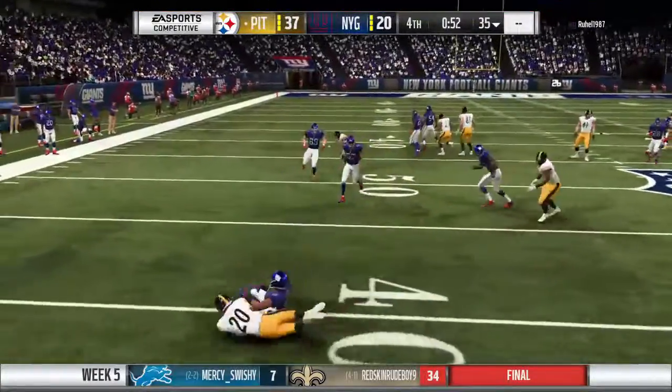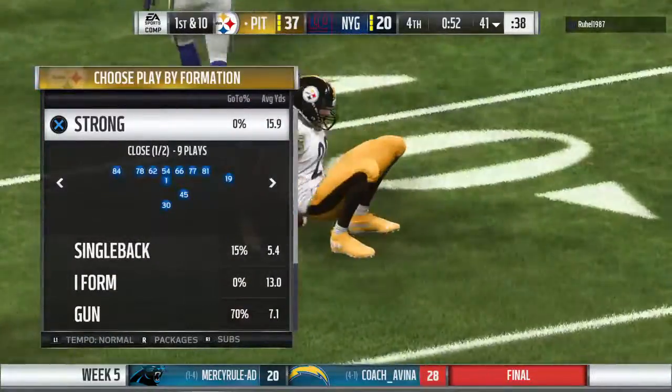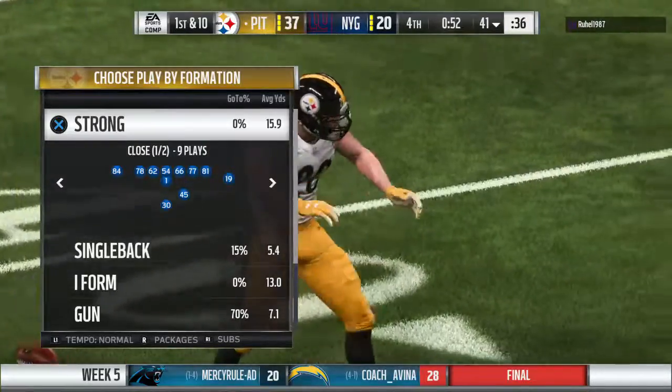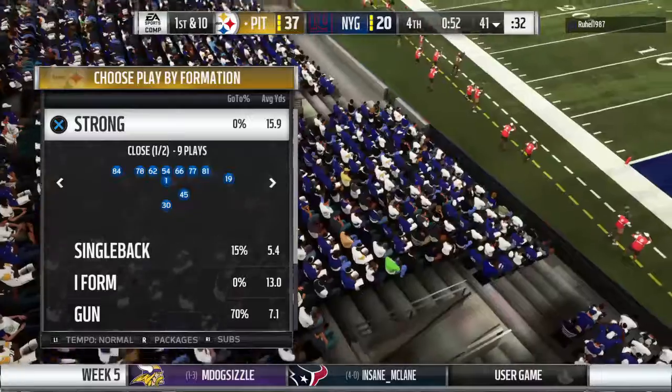And an alley to run. Now that's the kind of return you're looking for. To get to that spot on the field allows you to do a lot of things on offense. Out comes the Steeler offense now, ready to see what they can do here.